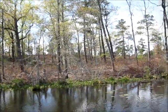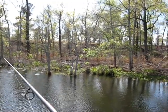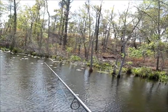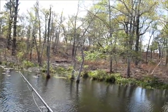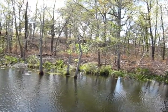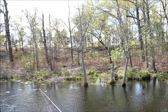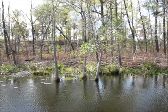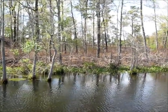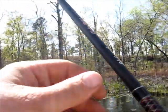I can't believe I hadn't even caught nothing yet. Usually I got a couple in the boat already. I can edit it where you don't catch nothing. That's just all that new rod luck. I said, you should have all that new rod luck.